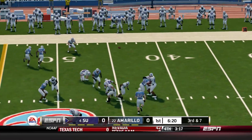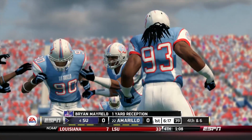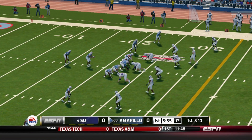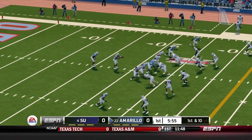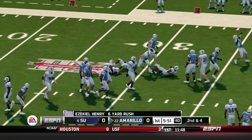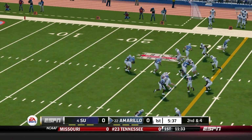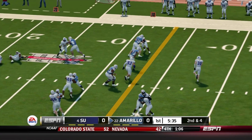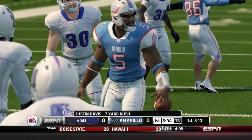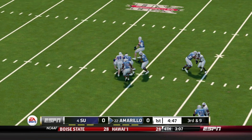All right, let's get into this game here. Shreveport against Amarillo. Two of my baby teams, two of the teams that I created. Kerry Ashley is leading these number 4 Shreveport Skeeters on the road in Amarillo, in Rose Stadium. It's going to be a hostile environment. It always is in Amarillo. They love their football down in Tejas. But this is your first time, guys, seeing Justin Davis, the quarterback for Amarillo. He's leading that number 22 Armadillo squad up against these top 5 Skeeters.